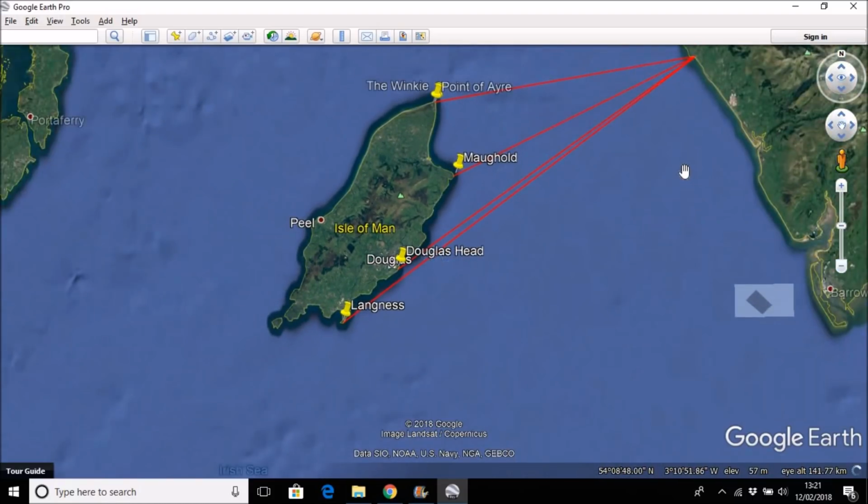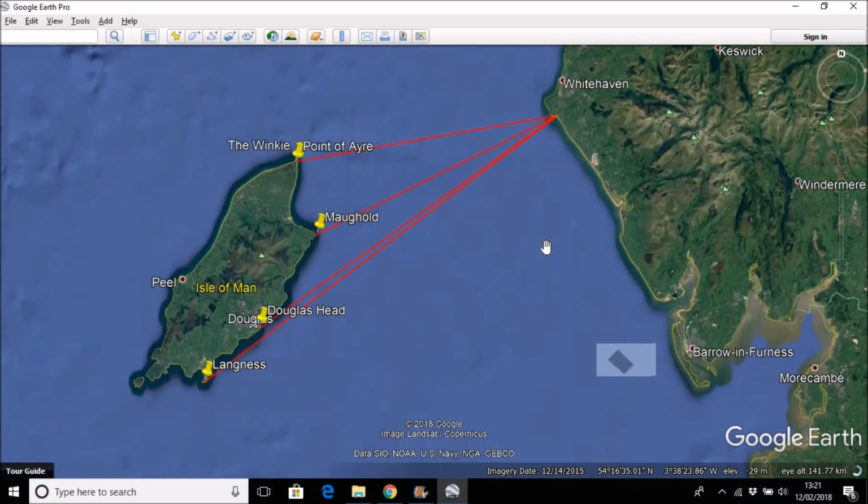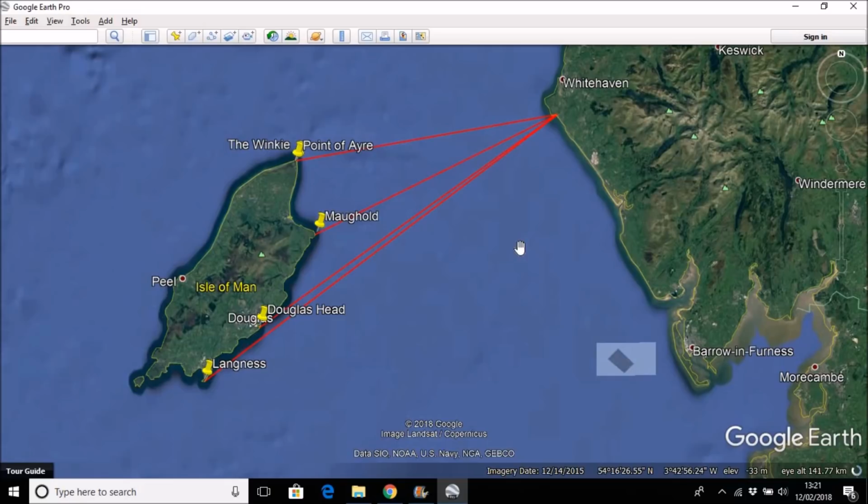Now all these lighthouses have very characteristic flashing rhythms, and I've left the sound on my narration whilst I was recording some of these things, and you may hear me muttering about which lighthouse I'm seeing. The point is, you can go back and check how many flashes you see in a given period of time and correspond that to the lighthouse in question. The Point of Ayre lighthouse flashes 4 times every 20 seconds, I believe. The Maughold lighthouse flashes 3 times every 30 seconds.